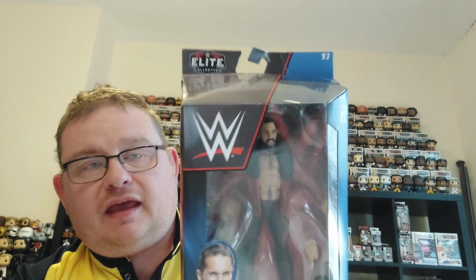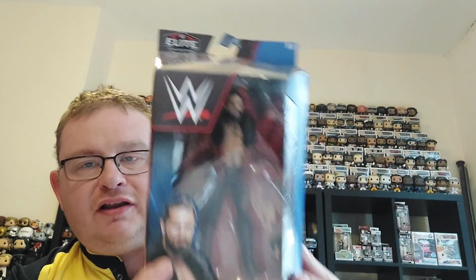So first of all, in Smiths, in the sale, I managed to pick up another Elite Seth Rollins from the Seth Rollins collection. So I got the Elite 93 Seth Rollins, and he was down to £15. The box is a bit bad and bruised, but as we know, I don't buy them for the boxes, I buy them for the figures. So we'll be getting Seth Rollins out of the box and displayed in a future episode of Wrestling Figure Monday.